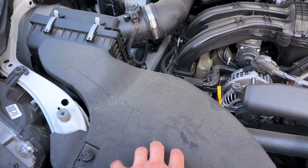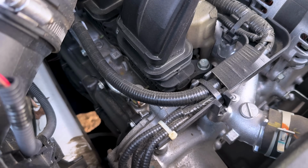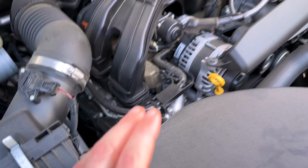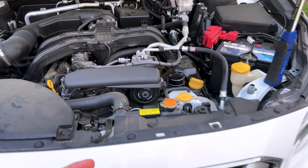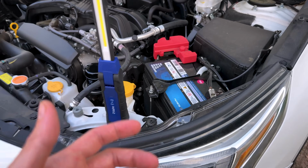Need to get in here, check the air filter, check the cabin air filter. Not seeing any oil leaks or anything around the cam carriers, the cam covers. Timing chain cover, we'll get underneath and pull down the splash guard, check that a little bit better. Also look at the braking components, suspension components, all that good stuff.